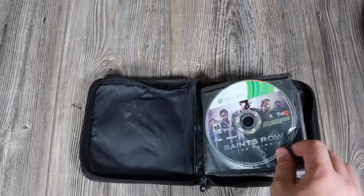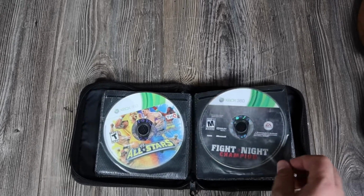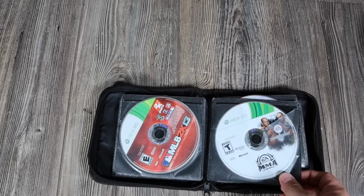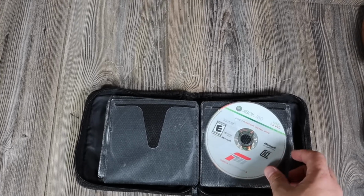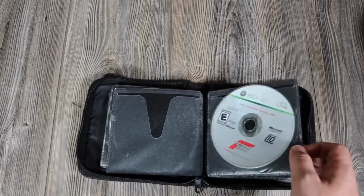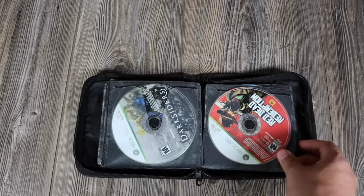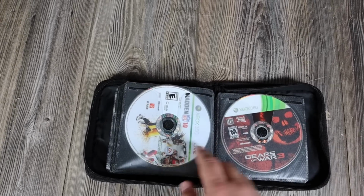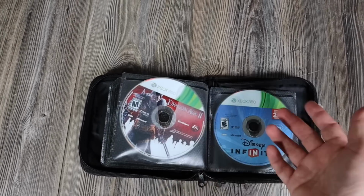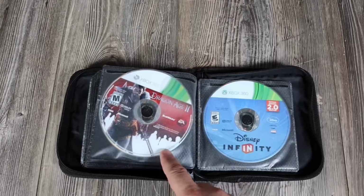Saints Row the Third, Grand Theft Auto 5, WWE All-Stars, Fight Night Champion, MLB 2K13, EA Sports MMA, NHL 10, Skylanders. That's just disc 2 of Forza 3, not much value there. Borderlands 2, Grid, Darksiders, Red Dead Redemption, Madden 12, Power Up Heroes, Madden 10, Gears of War 3. A lot of these games will just be paired with some of the, like I've got an Xbox over there that we can just pair a lot of these games with. I haven't seen anything yet that's going to be really worth our time selling it individually.